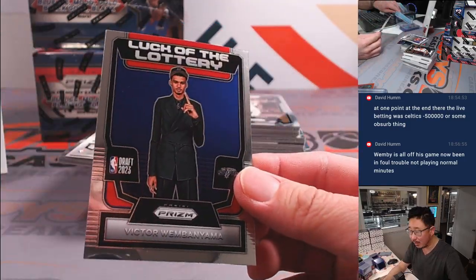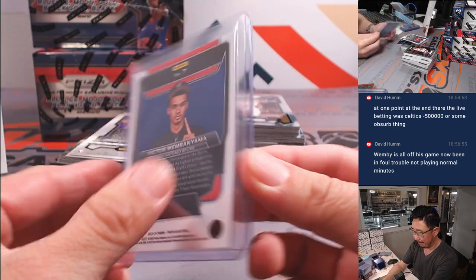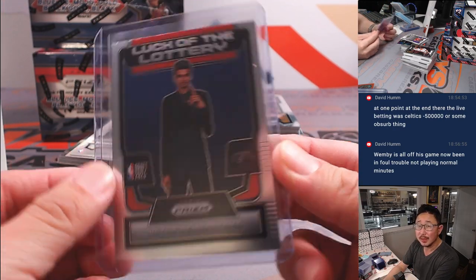Luck of the lottery, Victor Wembanyama. There he is. What an incredible season he's having. Spurs. Sean Maddock picked up the Spurs straight up. It's a start.